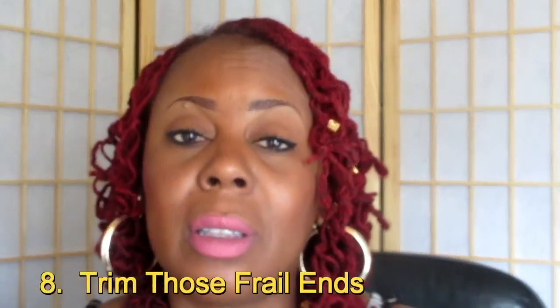Okay, next tip would be to trim those dead ends. Now, even though our hair is locked, we still have breakage. Our ends will eventually get frail, thin, weak looking, and they just look limp. Trim those off. It's still good to trim your hair. If a lock looks like it needs to be cut, don't be afraid to trim that, because it gives it a better chance of growing healthier than if it stays frail and continues going up that lock and breaks it completely off eventually. So trim those locks that look weak, and it's good because it helps generate hair growth.